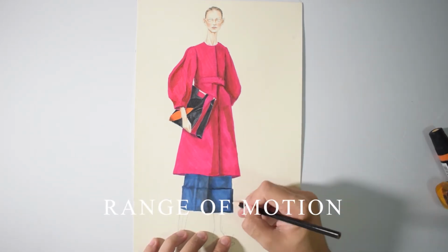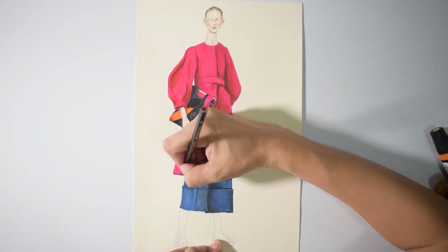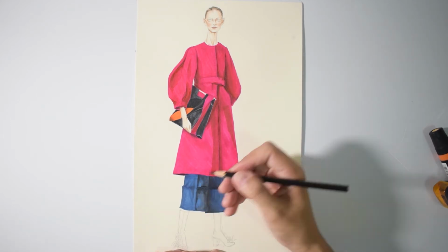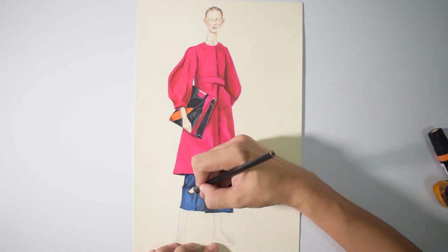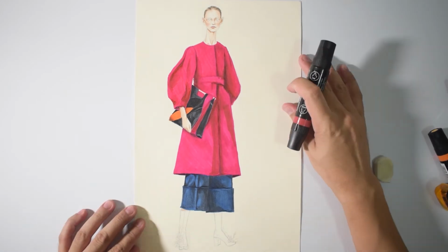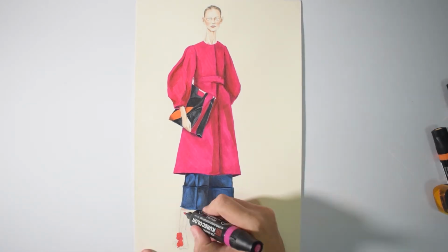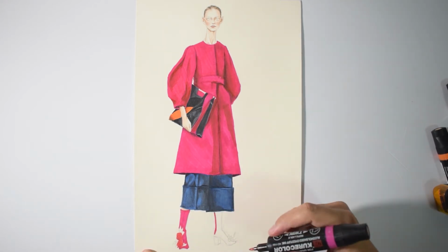Number 4, try to understand your body's range of motion. Now, you want to experiment different poses, right? Understanding the human body's range of motion can be very helpful for you. It will help you understand how to bend your form, which will allow you to draw convincing poses. Understanding the human anatomy will help you improve your fashion illustrations too.